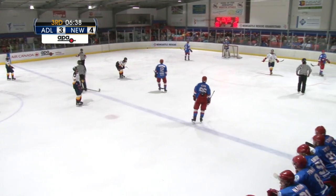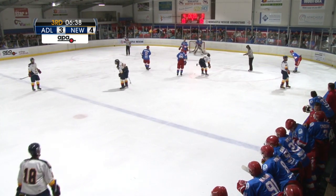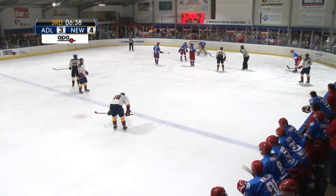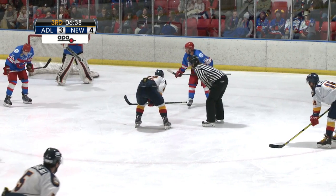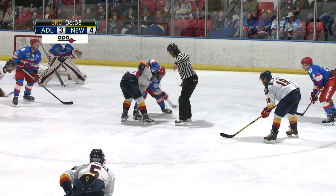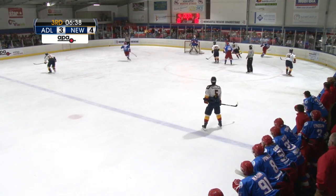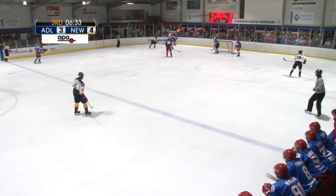Equalise, and the game is blown open. Well, this is the kind of thing that Newcastle did not want to happen. The penalty to Stanger for interference, too many men on the ice. These are penalties that are very avoidable. And what we're doing is putting more pressure on ourselves, and Adelaide is saying thank you. They're tired, you can see that. But they're only 5-on-4 now, so they'll be very thankful for this opportunity. Sure will. Gebbett keeps it in at the blue line.